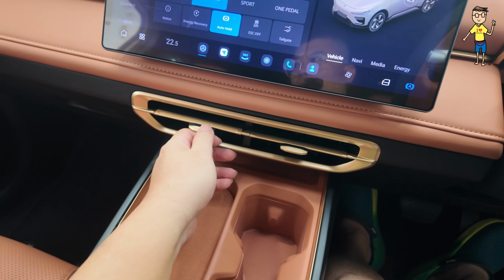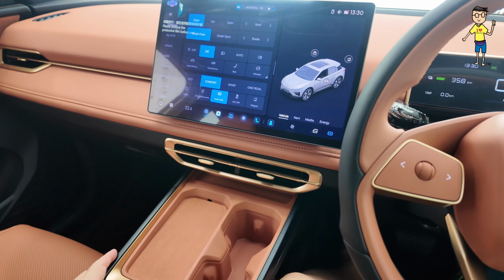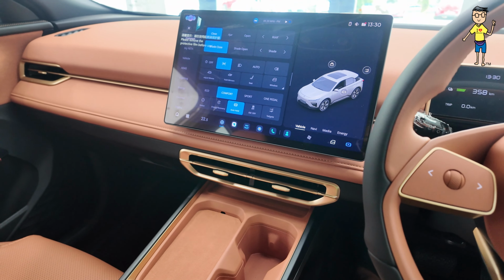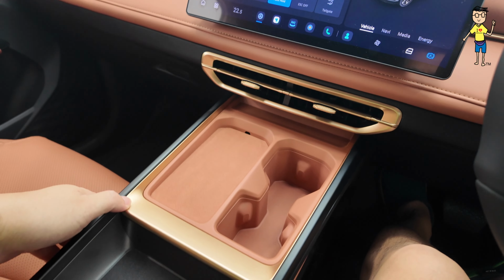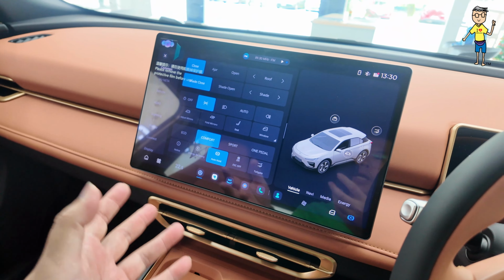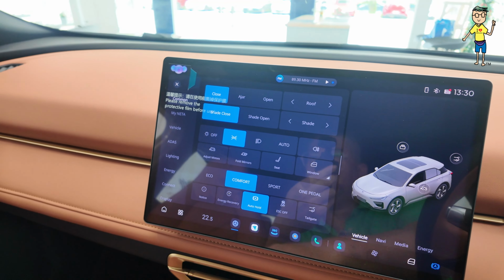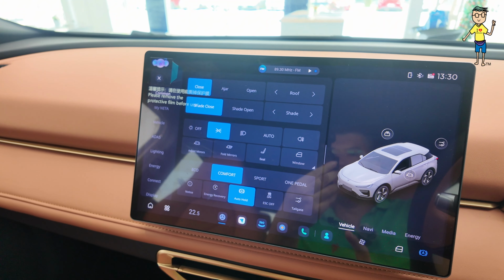A little bit too gaudy for me, even though I love gold, but this shade of gold is not really my vibe. But you get a mega big screen here, and you can adjust almost everything.